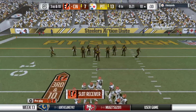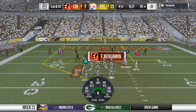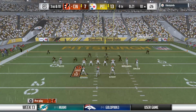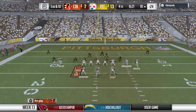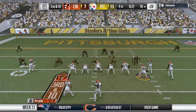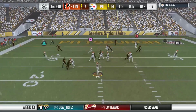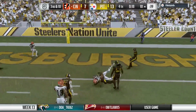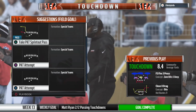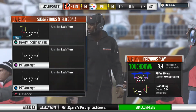Long drive. The defense just cannot seem to catch a break and get off the field. Eifert, the man in motion. Back to throw. And this is caught. Touchdown. And now they're an extra point away from winning this thing in the final seconds.